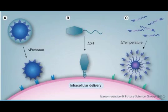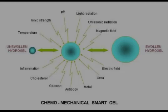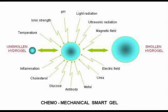Responsive delivery systems were developed to be environmentally sensitive and respond to the presence of specific stimuli. The external stimuli can be temperature, pH, ionic strength, ultrasonic sound, electric current, or others like it.